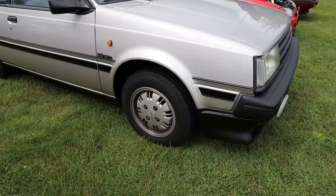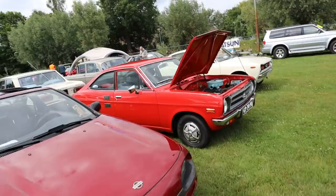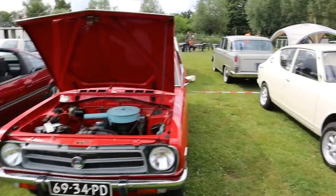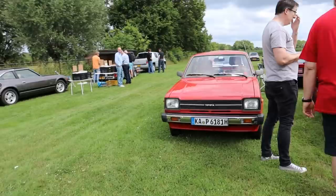Another Starlet, possibly with a turbo fitted. Yep, so that's how the Glanza upgrade. A little Datsun Coupe, rather lovely. And a little cherry here on the end. So yeah, everywhere you look, there's a very modified MR2. There's quality. Let's continue down this way.